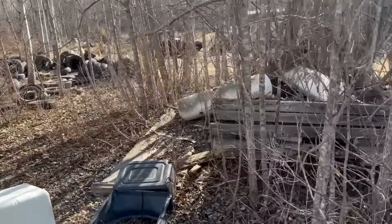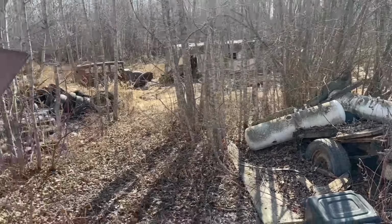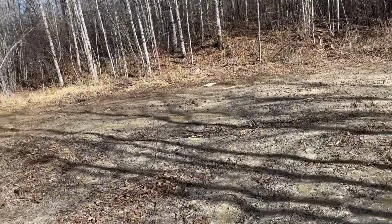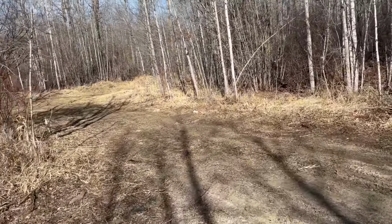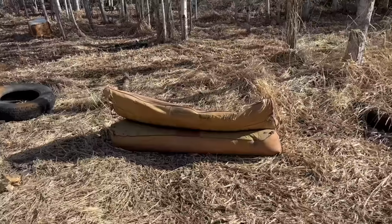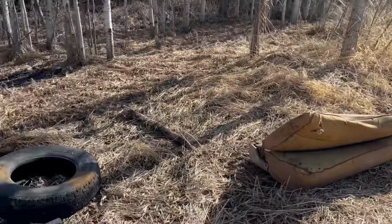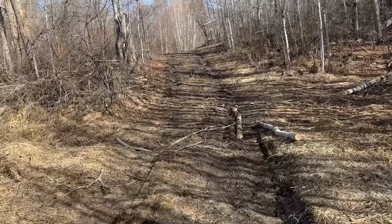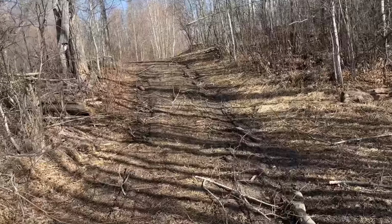Little scrap pile, looks like a frame of a truck underneath all that. Somewhere out here, she said down maybe this way, this little road, there was some more stuff. Let's go see if we can find it. Okay, I walked down a little path here. I must be getting close. There's another seat out of her car, a tire. Let's follow this trail, see where it goes. I feel like I see some stuff coming up ahead.